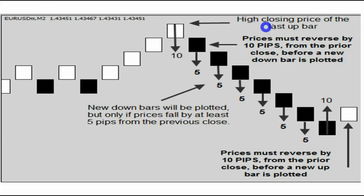So getting back here, we can see that with 10 pips, each new bar down will be plotted only if prices fall by 5 pips, or whatever setting you're using. Now getting back to the setting, it comes down to what is the ideal brick size. It comes down to the speed of the market and what you feel comfortable with.